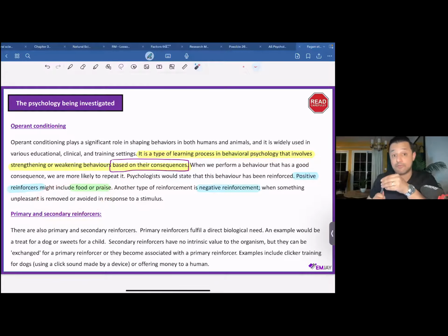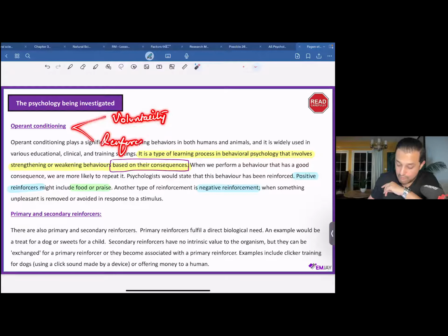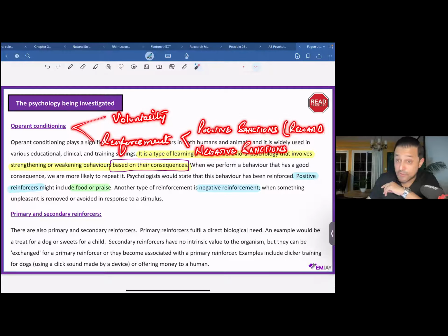So we spoke about the examples of positive reinforcement and negative reinforcement. And when we talk about operant conditioning, the idea is that individuals would behave voluntarily, there would be voluntary behavior, and this behavior would be reinforced through positive and negative sanctions. An example of positive sanctions over here would be someone being rewarded. If you reward someone, they'd repeat that behavior, or through punishment.